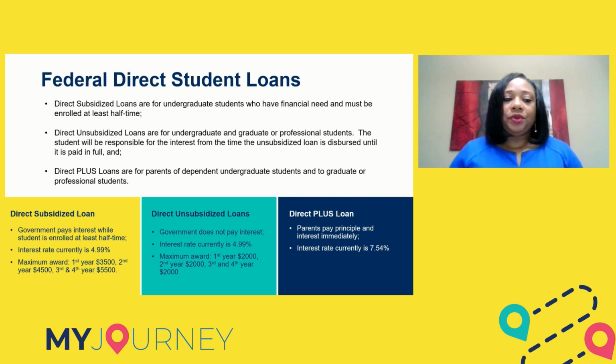That first year, if you get a subsidized loan, it will be for $3,500. The second year goes up to $4,500, and your third and fourth year will be $5,500. On the unsub, you get an additional $2,000 for that first year, $2,000 for the second year, and for the third and fourth year, an additional $2,000. I did say additional. So that means you can receive the subsidized loan and the unsubsidized loan, but you cannot go over that max amount. So just be careful about that.